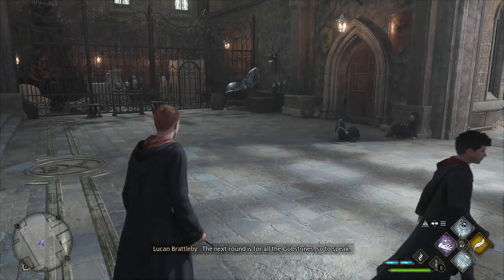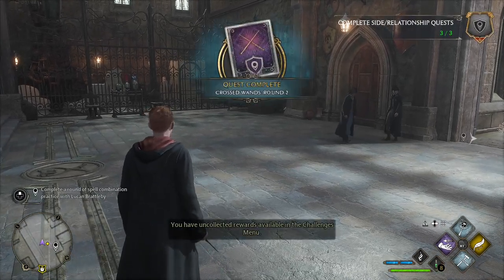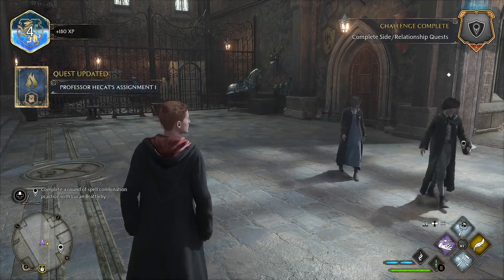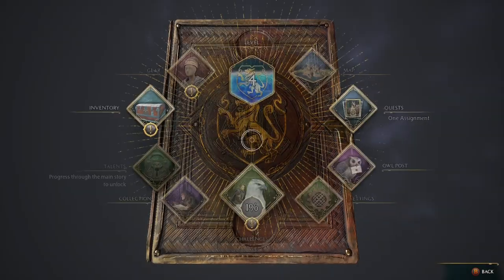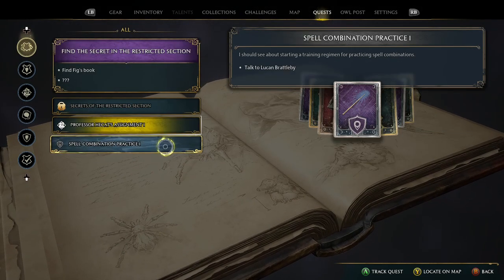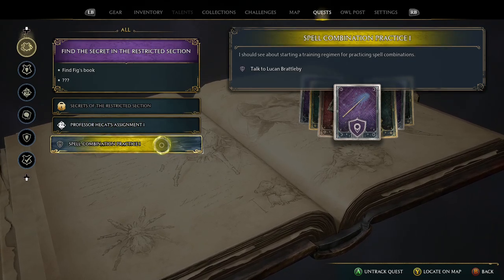The next round is for all the gobstones, so to speak. Now you have to do the structured practice before you can then go back to see the professor, which I kind of did the wrong way around. It really doesn't matter. But if you think I was bad in that dueling, wait to see me do the spell combination practice. Oh dear, it's bad. So look forward to some amusement coming up.